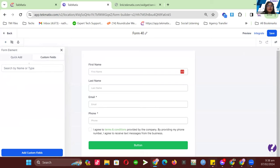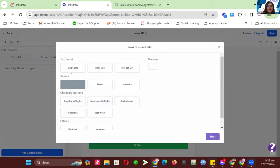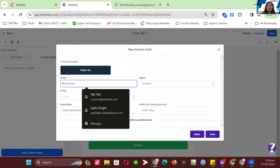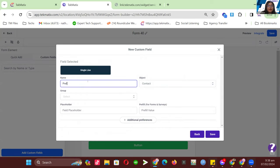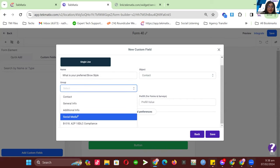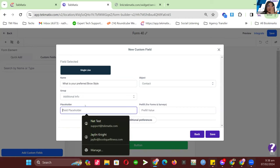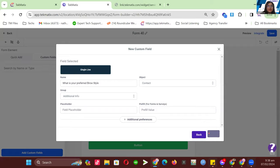So you can just add a custom field and add your specific question about what you want to collect data on for this exact service. So for example, preferred brow styles, or maybe let's ask the question: What is your preferred brow style? And then your client can just fill in their preferred brow style into the field, and I'll just click on save.